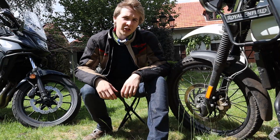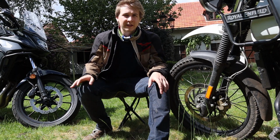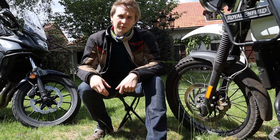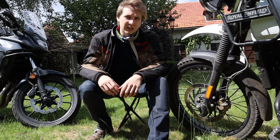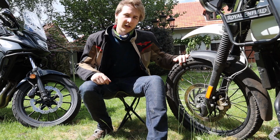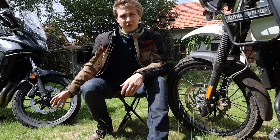For the first riding condition, I want to start with the small tarmac roads, because both of these bikes feel like they're made for that kind of road. I've ridden on both of these bikes on the small tarmac roads and they both feel very balanced and very fun to ride. But if I have to give an edge to one of these two bikes, it's got to be the CB500X, because if I look at them stock, the CB500X comes with 90% road-oriented tires and Royal Enfield comes with 50-50 tires. So it's obvious the CB500X is more road-orientated, and you also feel that a little bit.